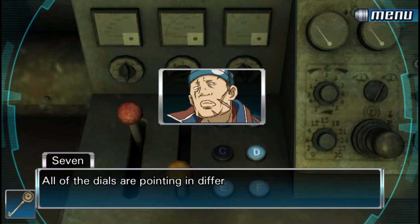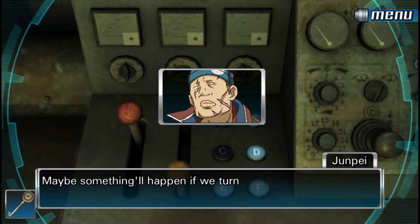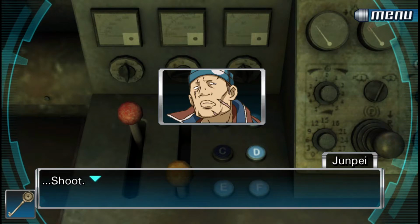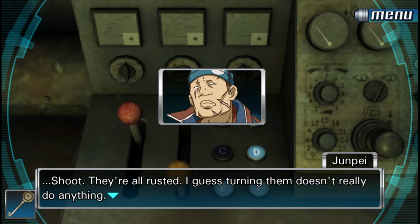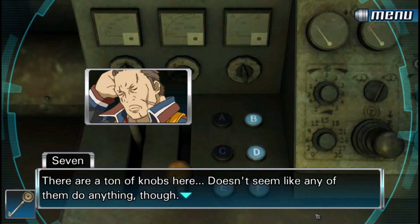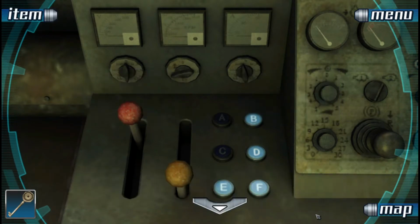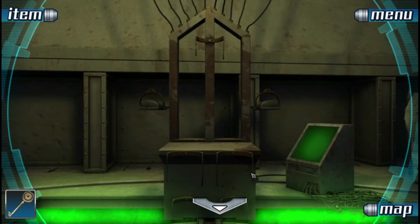These dials. All these dials are pointing in different directions. Maybe something will happen if we turn them? Aha! Shoot. They're all rusted. I guess turning them doesn't really do anything. There are a ton of knobs here. Doesn't seem like any of them do anything, though. Do you think it's broken? Probably. Probably broken. Let's check out the chair now that it's turned on, I guess.